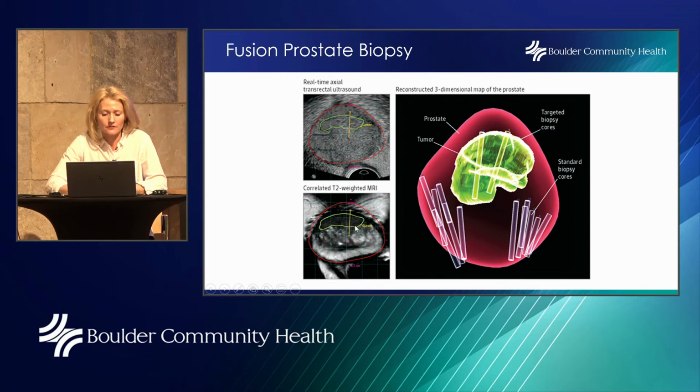Here's the lesion of interest that's been marked out by green. As you can see on the MRI, it's dark, but on the ultrasound, it really doesn't look any different than the other remaining tissue, and that's why you cannot often use ultrasound to find lesions and cancer on the prostate. That's why we've had to go to MRI and the multi-parametric technique.